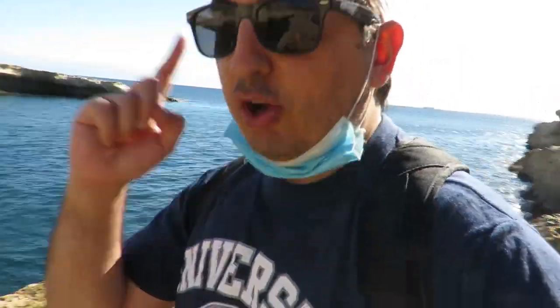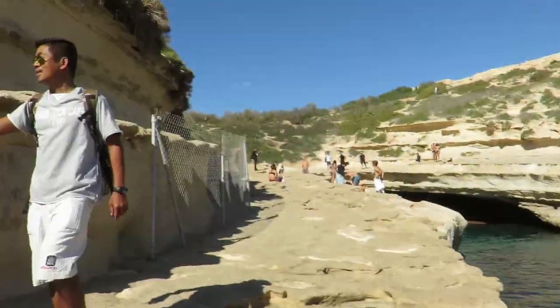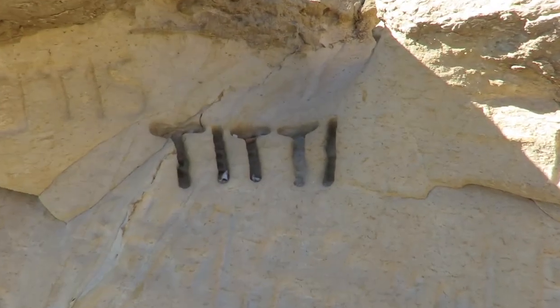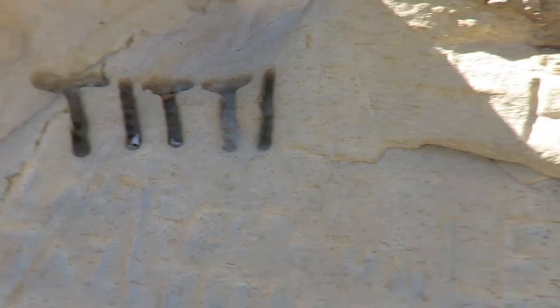Strangest things you can find in St. Petersburg. Maybe that's the name. I got the name: Strangest things you find in St. Peter's Pool. So that's one. This is the famous dog. This is the name of the dog. If you want to go check it out, search Titti, Malta, and you'll find this amazing, skilled dog that jumps from there.